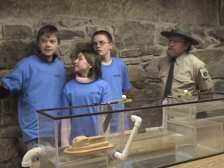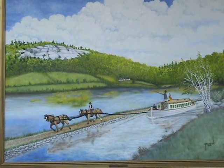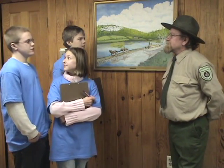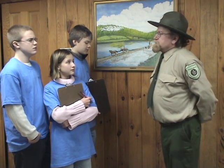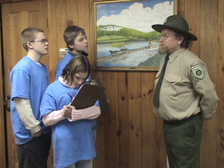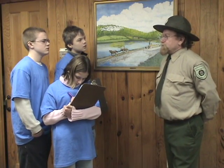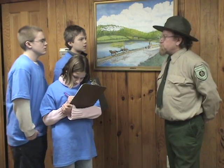I noticed you had a painting of a canal boat over there. Let's go take a look at that. It's an artist's rendition showing horses pulling a packet boat, which would carry passengers as well as some freight. I noticed in the exhibit that the canal was only operating for about 20 years. Well, that is true. It was built near the end of the canal era on the dawn of the railroad era of transportation. And the canal was eventually replaced, functionally as well as physically, by a railroad between Providence and Worcester. But all these ways of transportation started with the river in a way.